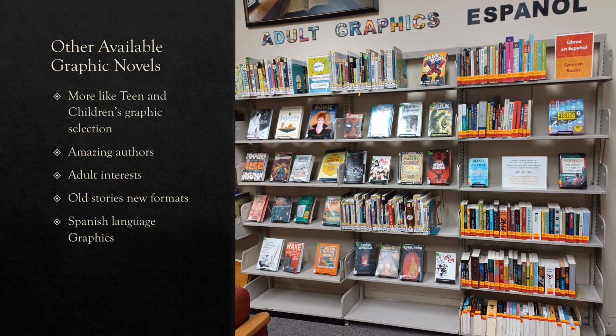So this new adult graphic novel section has been compiled from a diverse set of authors and covers a wide array of personal and societal themes. At the Dallas Public Library, the development of this new section has coincided with the development of a Spanish language collection. Similar to the graphics section, there have been long established Spanish language sections in the teens and children's areas, but now the adults have their own as well.